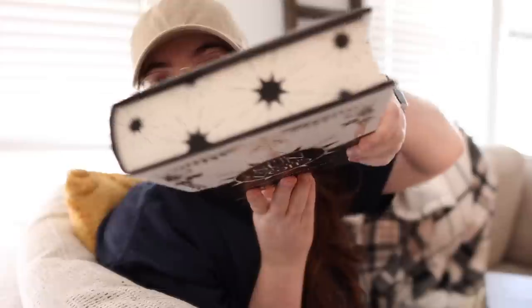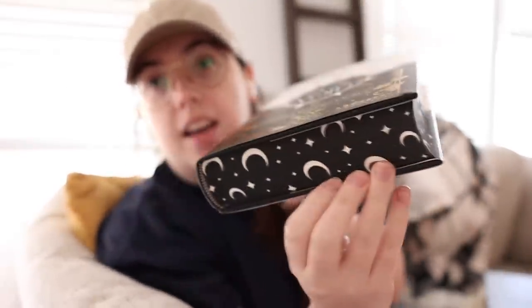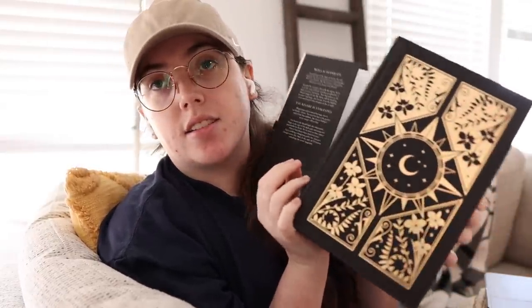But I wanted to show you the two books that I got in the mail. So the first one is the Illumicrate book. So if you don't want to be spoiled, look away rapidly. But it is The Sun and the Void, and it is so beautiful. Look at these stenciled edges. Can y'all just take a moment? That is beautiful. I love them so much. There's art on the inside as well, and underneath it is super pretty. And I have no idea what this book is about, but it is gorgeous.